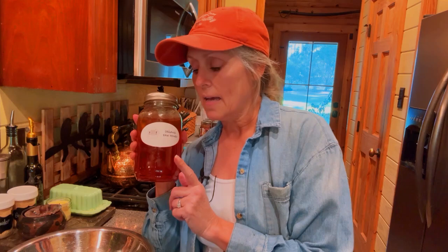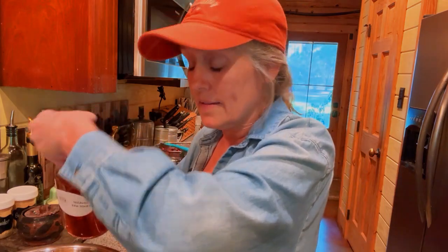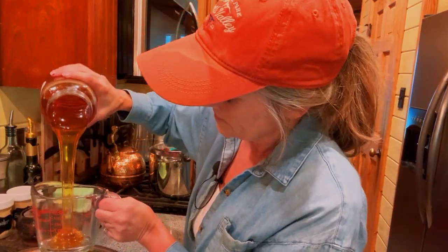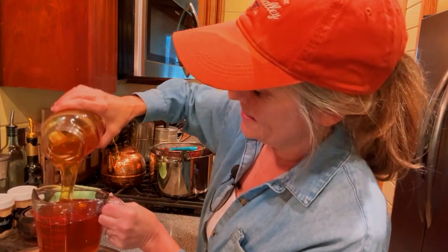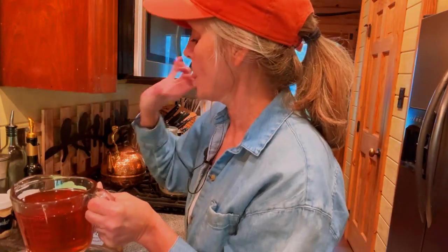And it's a little on the sweet side, but it's a good sweet, right? It's nice organic honey and not sugar. And you're gaining medicinal benefits from the honey as well. And your syrup lasts a lot longer, so it'll get you through the entire cold and flu season. I'm gonna add to this mixture almost 2 cups of honey. Look at that beautiful color. So good.